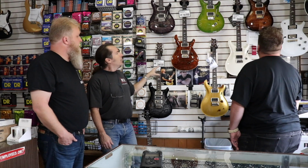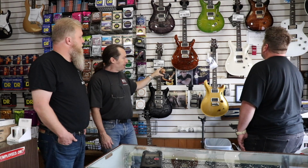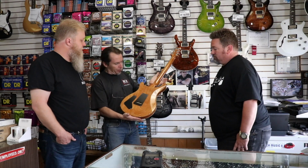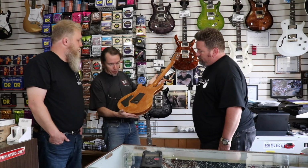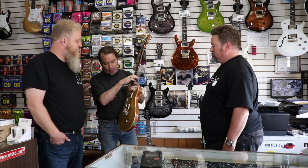Yep. So we got core models here. These are core. These are made in the United States. The hardware is American. The wood, they're African mahogany and American maple. This one, the back is really, really nice. You can see the mahogany, just absolutely gorgeous. So PRS has, yeah, isn't that gorgeous?